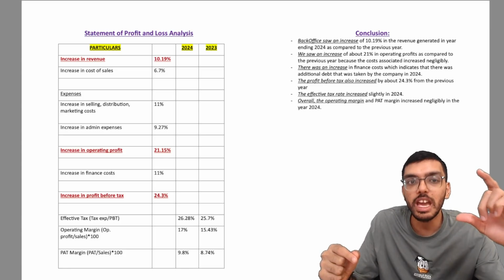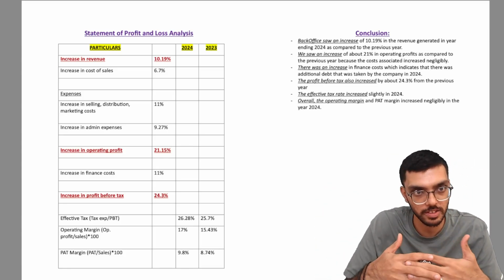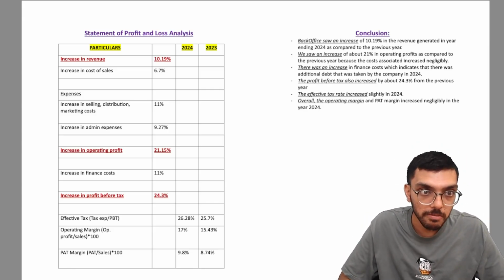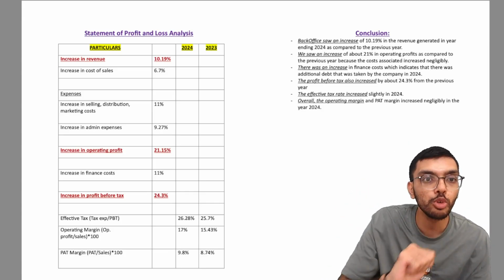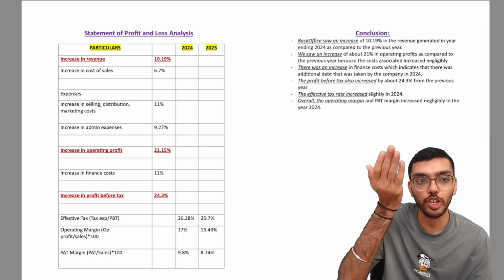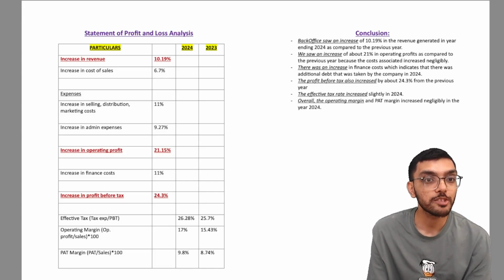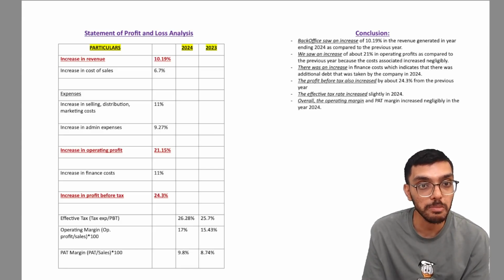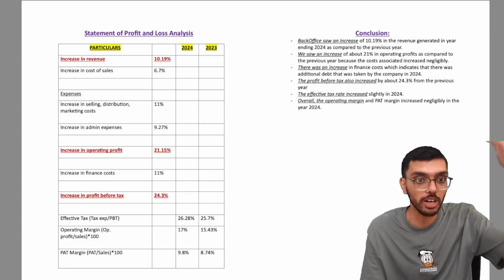So first we do the actual numbers, then I take you to my analysis. So increase in revenue at 10.2%. Cost of sales, I told you, has gone up but by a lesser percentage. It's proven over here, 6.7%. And that is why your gross profit had a good healthy increase. If you look at expenses, your selling and distribution went up by 10%, admin went up by 9%, but altogether your revenue had gone up.